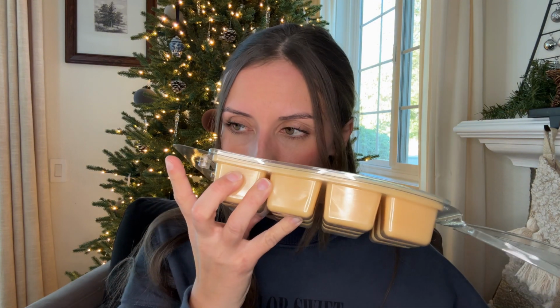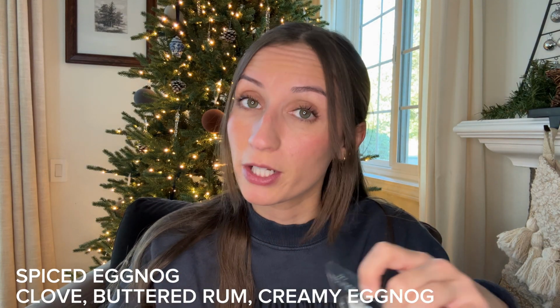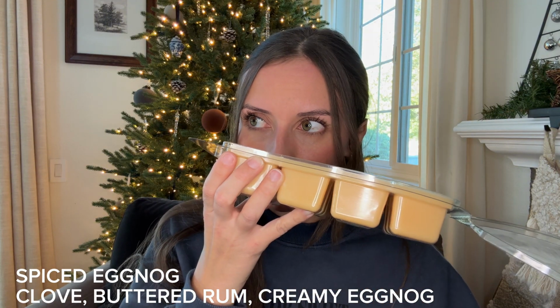Right now, I prefer this one to eggnog from Scents of the Season. This one is a lighter fragrance, but I think it's a more realistic eggnog scent. This one's had time to cure and sit, so I need to hold out my judgment on the new one. But I really like this one. It is a softer scent.